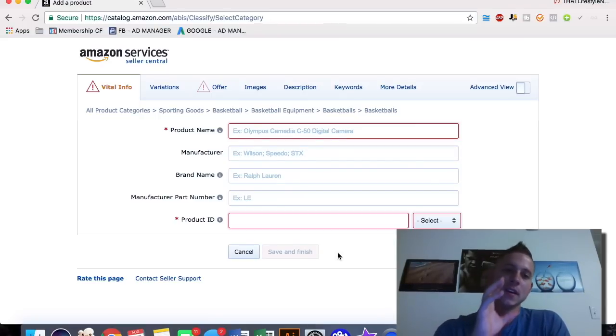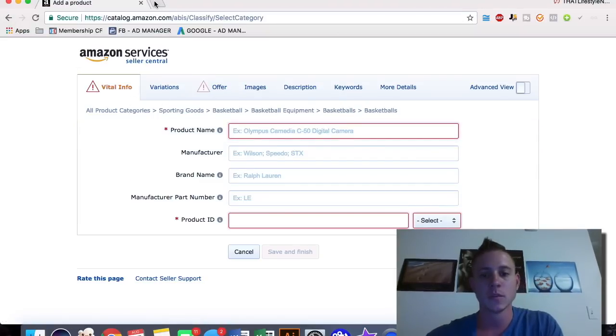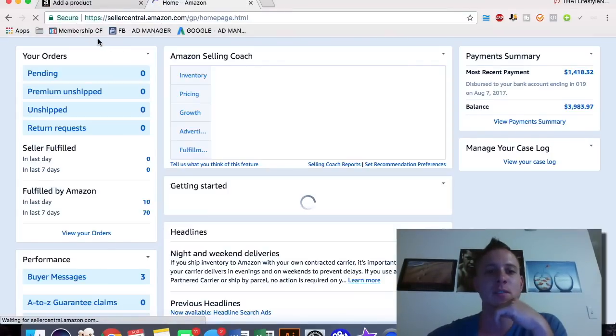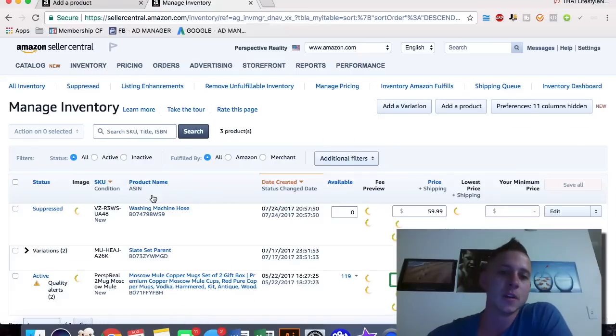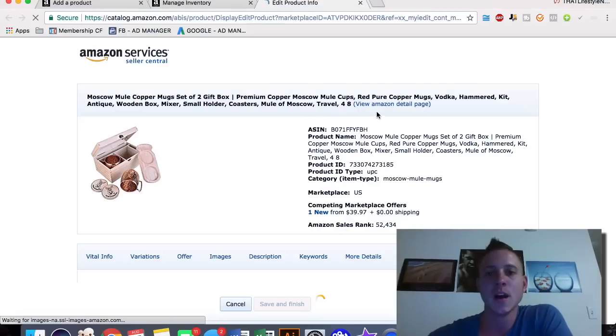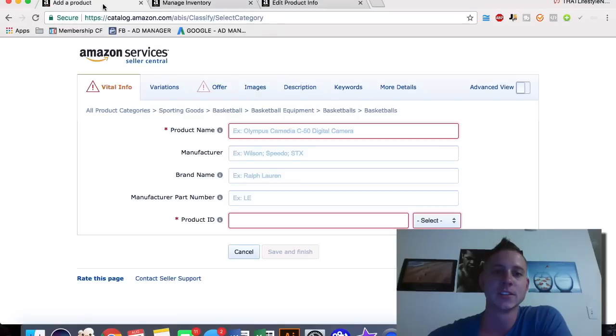So when we were looking at the inventory, manage inventory, when we clicked edit over here on the right before, I'll show you guys really quick in a different window because this is an important one. So we go to inventory, manage inventory, and let's say that we had already made this basketball listing. We just press edit here, and as you can see, we see the same screen that we're looking at here. It's just not filled out yet.